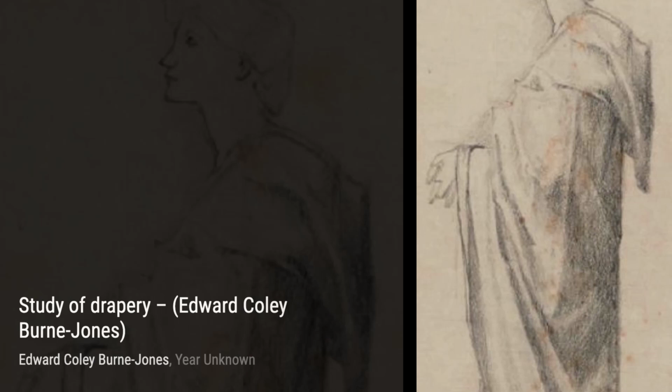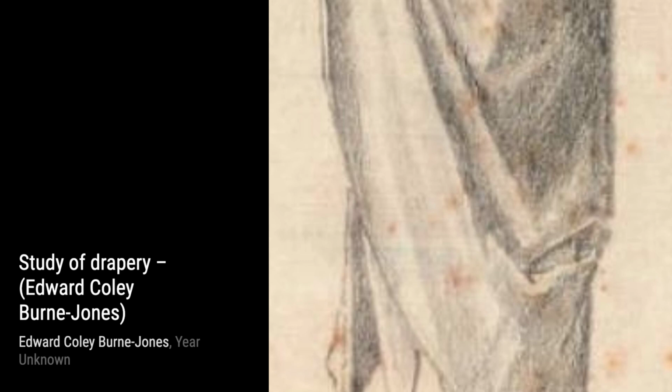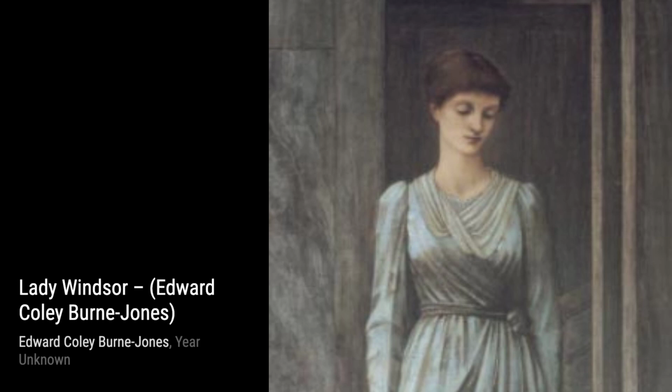Now, let's take a closer look at Study of Drapery. Here, Burne-Jones showcases his remarkable attention to detail, skillfully capturing the delicate folds and textures of the fabric, making it come alive before our eyes. In Lady Windsor, the artist's mastery of portraiture shines through. The elegant lady depicted exudes grace and sophistication, her regal presence truly captivating.